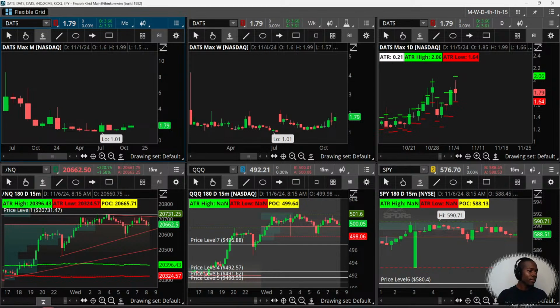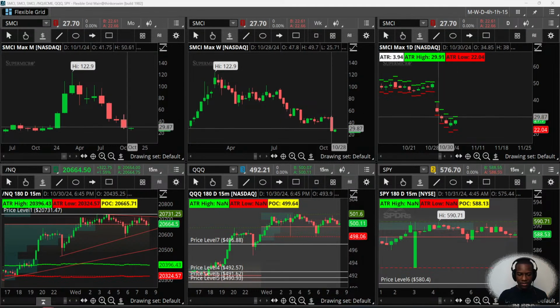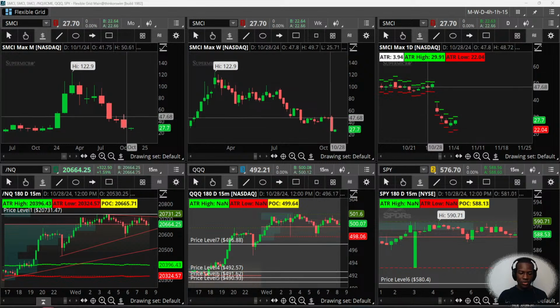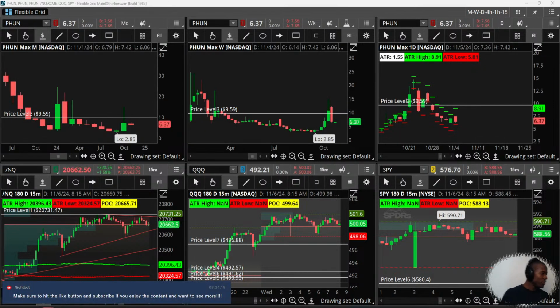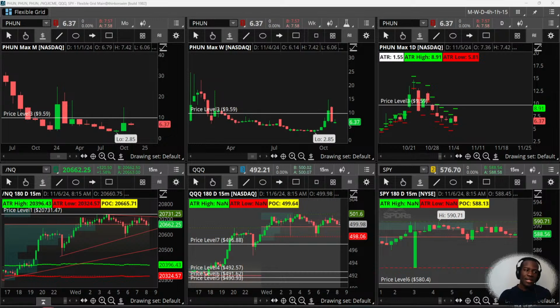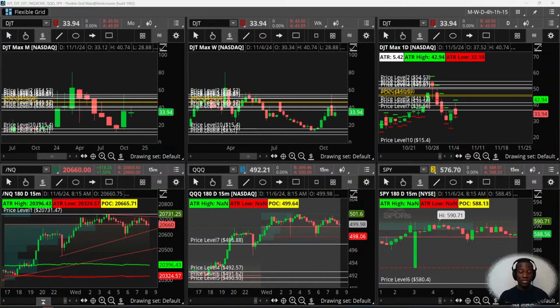Let's see what else here. SMCI was the one I was talking about, the one that's been dropping. I mean, this thing dropped from 50 all the way to 22. Any longs that had this thing in pocket got killed. Let me see what else you got. Okay, yeah. So definitely some interesting sentimental stocks, but I think DJT was the biggest sentiment stock, and everything else is just gonna follow it. If it starts dropping, I would think PFUND and all these other ones are gonna drown in the water as well.